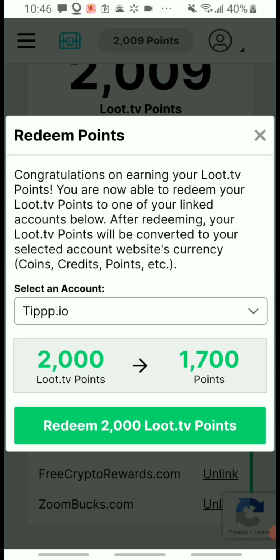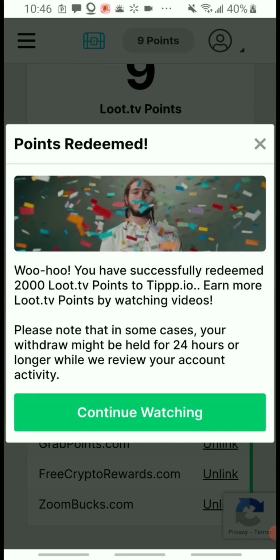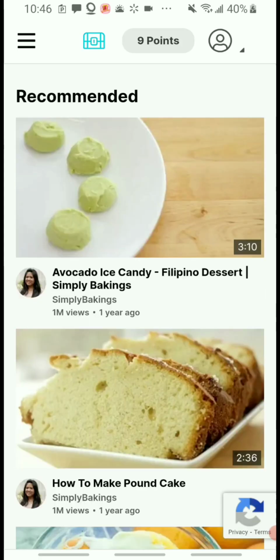So yes guys, what I'm gonna do is click redeem here, and the earnings are gonna go to my Tippy account. So as you can see guys, basically that's done.